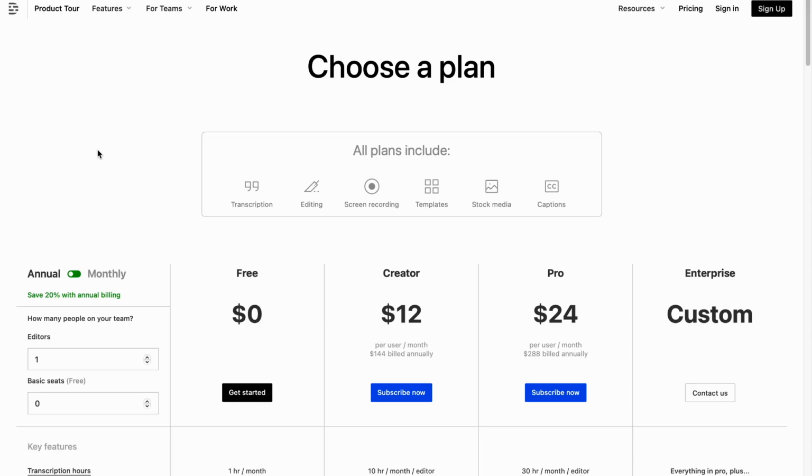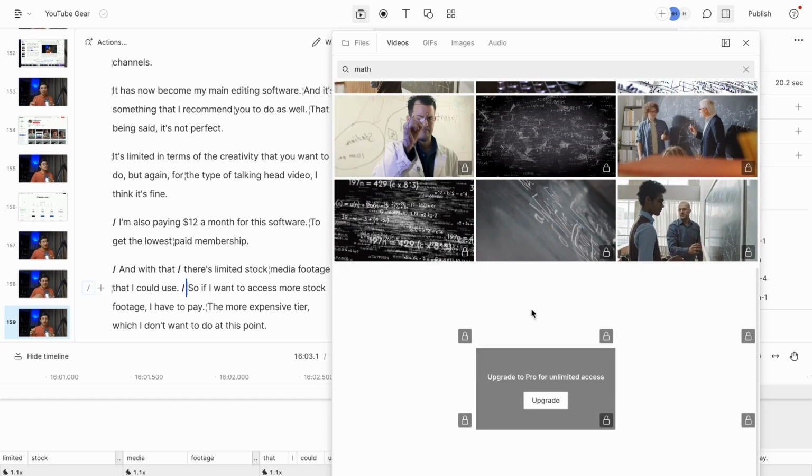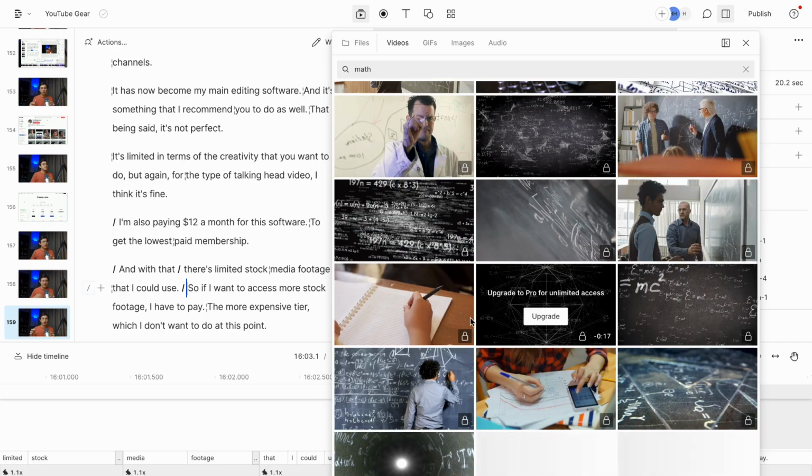I'm also paying $12 a month for this software to get the lowest paid membership. And with that, there's limited stock media footage that I can use. So if I want to access more stock footage, I have to pay the more expensive tier, which I don't want to do at this point. And three, if you have a client who wants, oh, I like the Iman Gadzhi style of video, we have a lot of animation, you can't do that on Descript. Even with all those cons, I still think that the pros outweigh the cons for Descript, and I 100% recommend beginners to use it. Give it a shot.